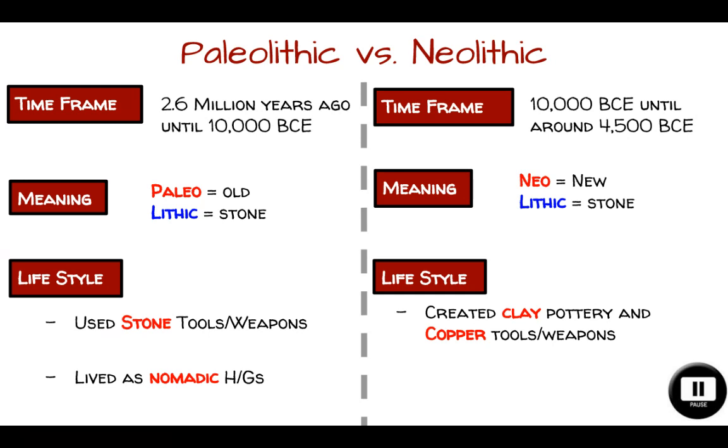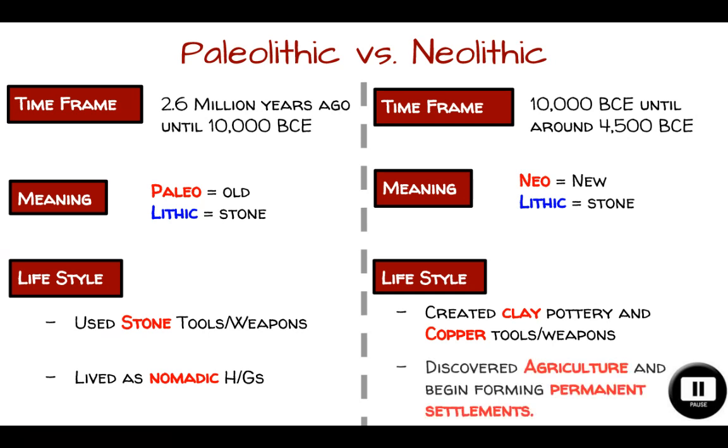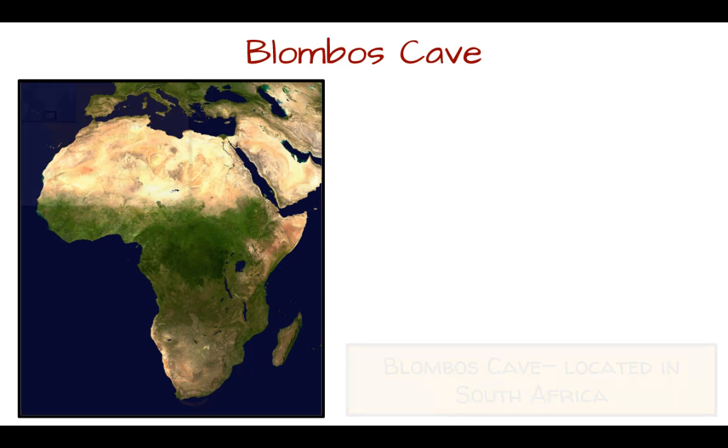During the Paleolithic age, we discussed that humans were hunters and gatherers, therefore they were also nomadic. During the Neolithic era, humans can set down their roots in a permanent location because they have agriculture, they know exactly where food will be, and they can start constructing towns, villages, and cities.